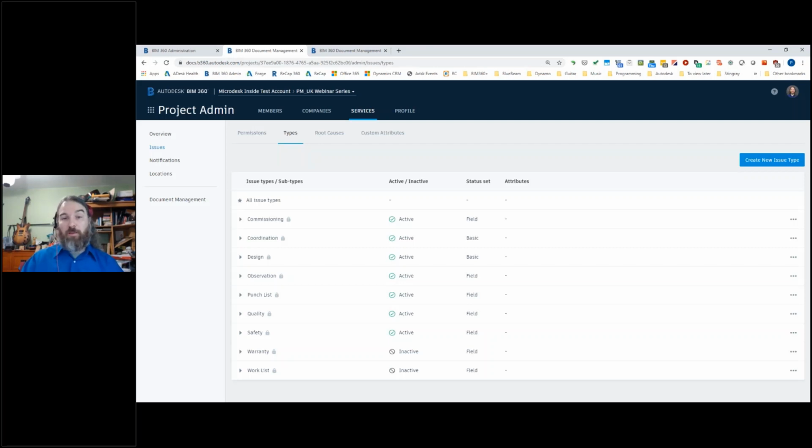So if we were just starting the project, I probably wouldn't need to be worried about commissioning issues. So I can actually go through here and say I want to deactivate that one. That ensures that no one's going to accidentally be creating an issue for the wrong kind of thing. I can also create custom root causes and add custom attributes or properties.